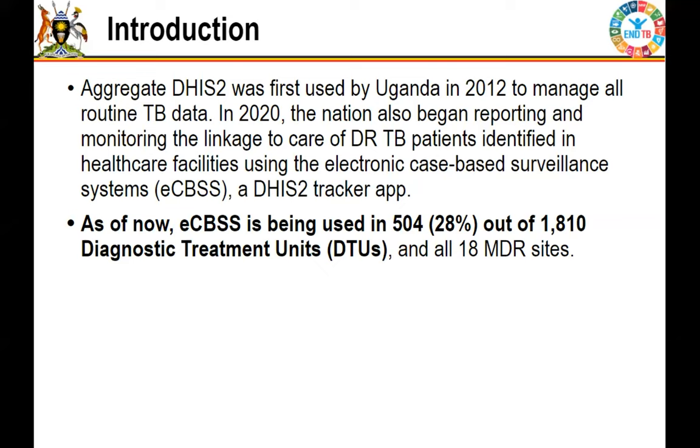So quickly, the move away from aggregate reporting was informed by a number of issues we identified, especially with the quality of the information or the data that was coming through. Our aggregate reporting started almost in 2012, but we started moving towards tracker-based reporting, especially for what we call the electronic case-based surveillance system.